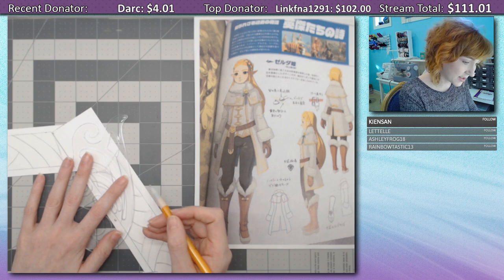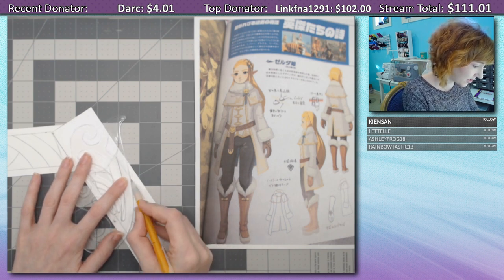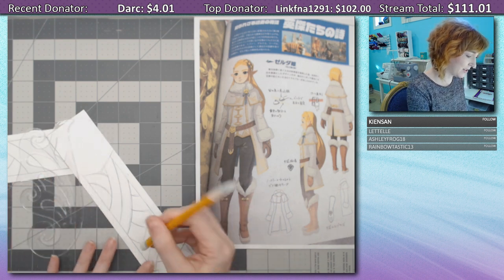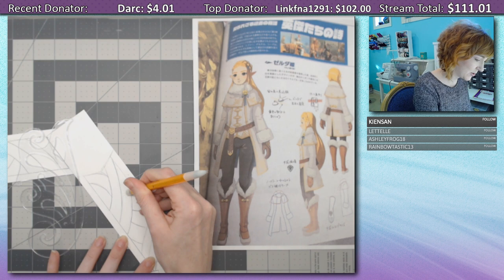I'm gonna enlarge these lines slightly too. I think when I started drawing these, I was a little bit more conservative with the size, and then I got to the main parts of the belt and realized how huge everything would need to be to fill in all the space that I was working with.